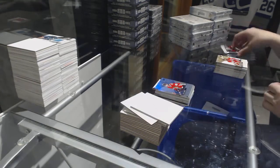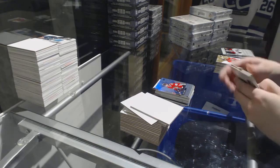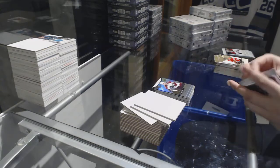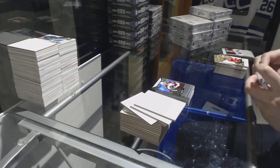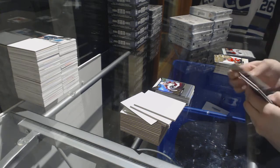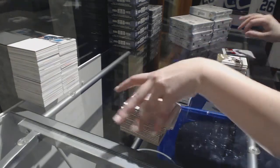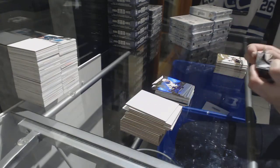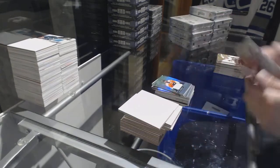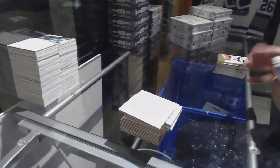Rainbow of Patrick Kane for the Chicago Blackhawks. Rookie premieres of JT Compher for the Colorado Avalanche. Rookie of Ivan Barbashev for the St. Louis Blues. And a jersey of Wayne Simmonds, number to 87 for the Philadelphia Flyers.